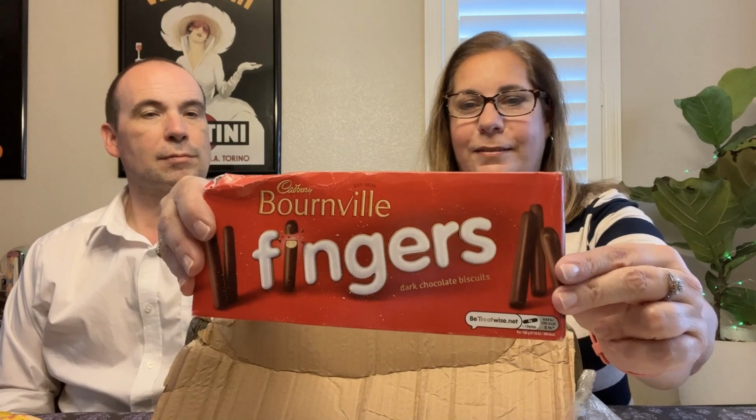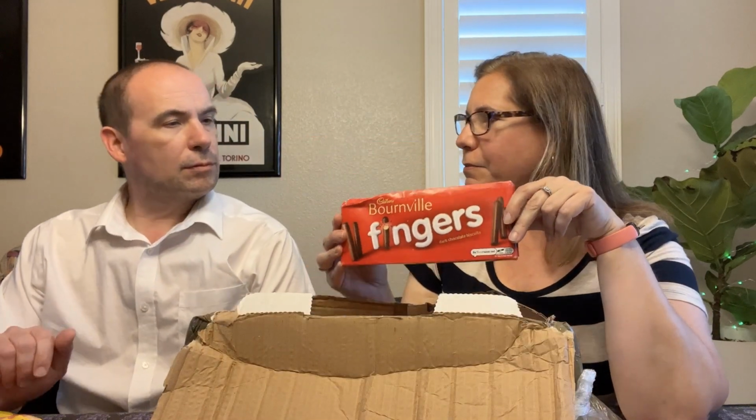And here's Bourneville fingers. So are these kind of like the Cadbury Dairy Milk fingers we had? I don't know if these are Cadbury too, or are they just dark chocolate biscuits? Because the other ones we had were milk, right? I believe so. Yeah, I believe you're right. All right, there's still more in here.